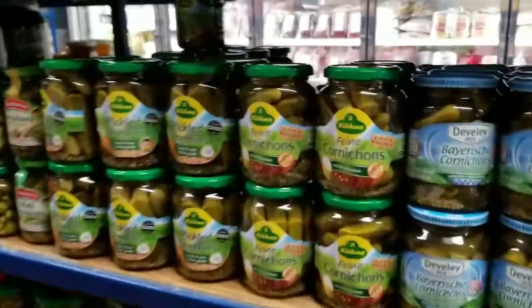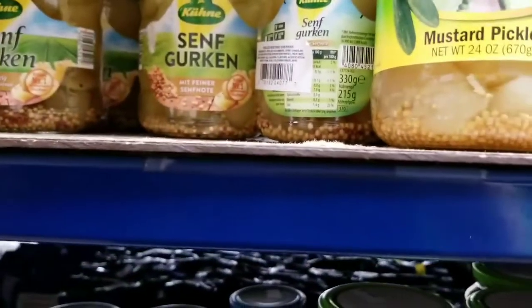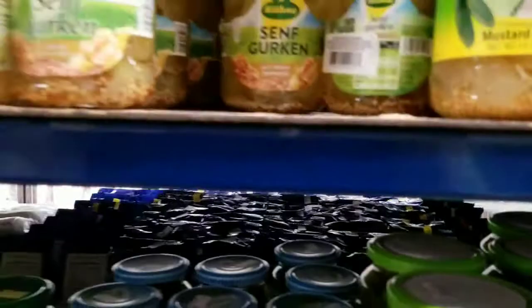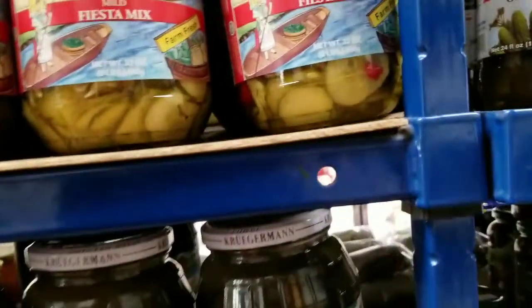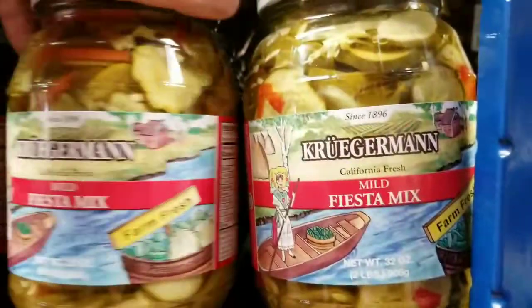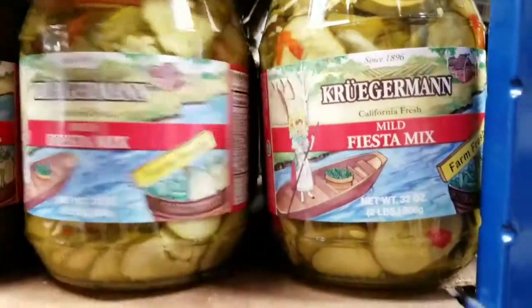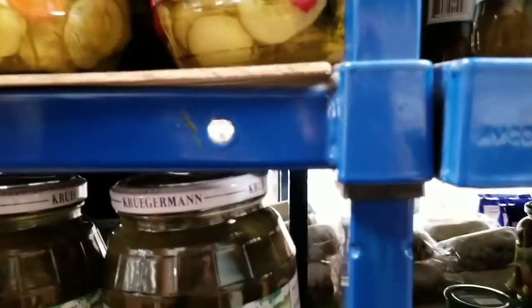Pickles! Senfengurken. Senfengurken? The heck is Senfengurken? Mustard pickles. Mmm. Sauerkraut. Ooh, I might need to get this, though. That has my name, like, written all over it. Yum.